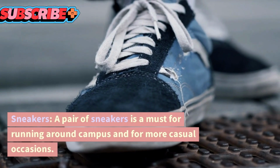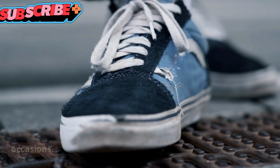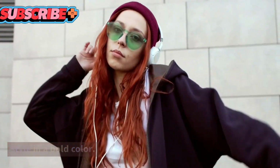Sneakers. A pair of sneakers is a must for running around campus and for more casual occasions. Look for a classic white pair or opt for a trendy style in a bold color.